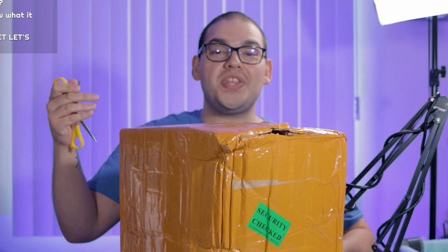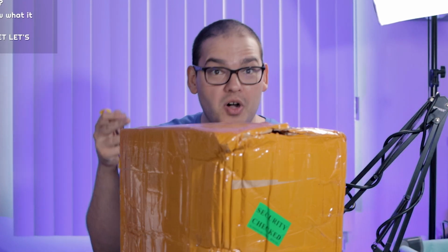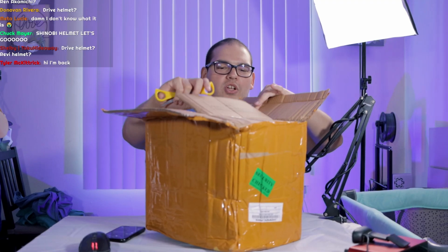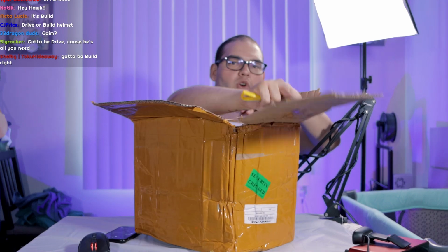It's not a Shinobi helmet. Why on earth would you think it's a Shinobi helmet in this stream of all streams? Why do you guys have to stun lock me like this? Full disclosure, it was gonna be build hazard form. And the reason I didn't get build hazard form, I didn't think it would display well. It's very, very big.